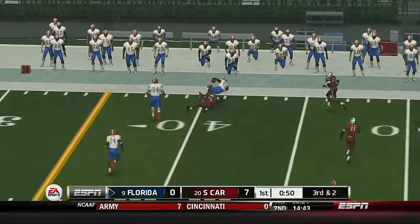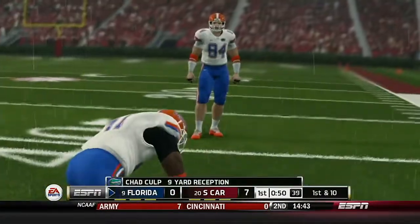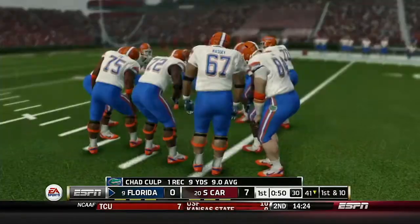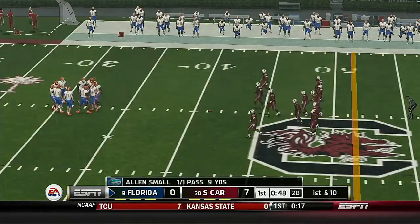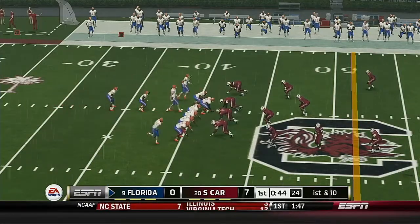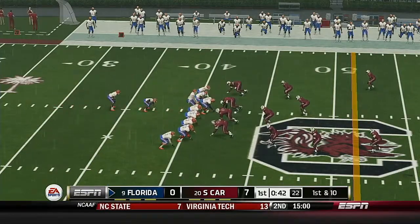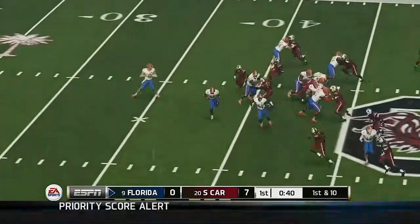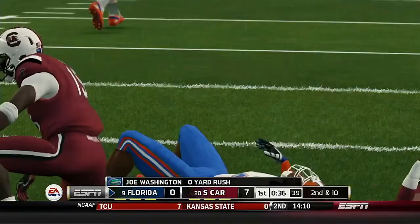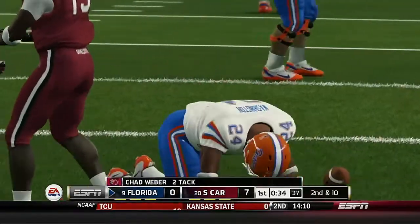Complete. He's got room to work. He's taken down at the 41. Gaining 8 on the play. First down. From their own 41-yard line. First down. They line up in the jumbo set. They give to the tailback. Gets to about the 41-yard line. And the halfback's got nowhere to go.